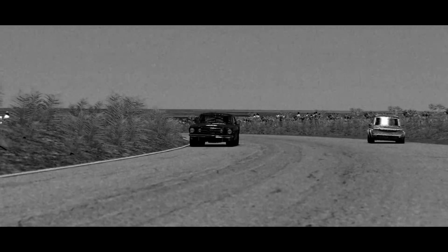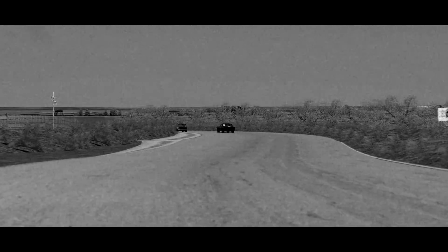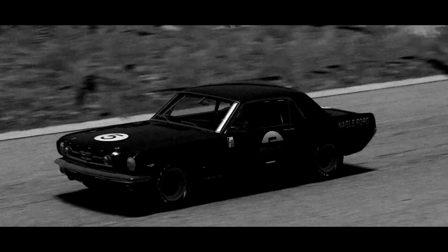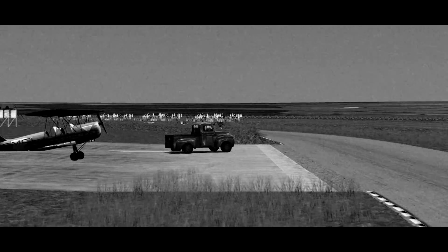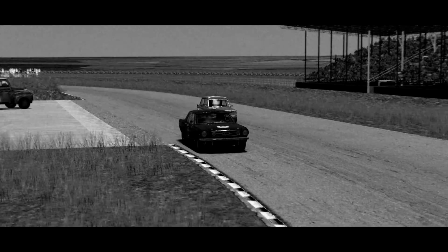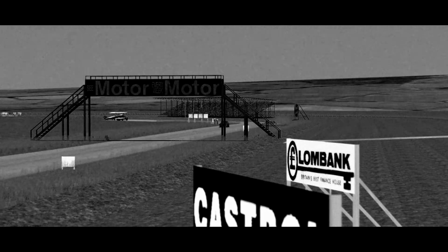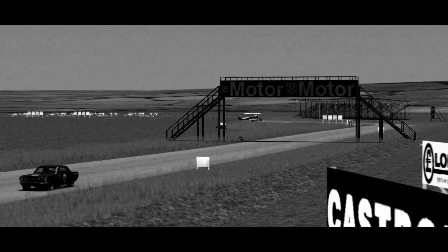Back with the Annette and Oliver fight now for third place, and just look at that Imp sail through the turns compared to the wobbling beast that is the Mustang of Jackie Oliver. The Imp is out in front on the front stretch, but Oliver, I'm sure, has the power to at least get alongside him into turn one. And there you go, Oliver is out in front even before they stand on the brakes for turn one. Oh no! Annette has just hit the back of Oliver's Mustang. Oh, what was he thinking? He's lost it. He's off into the grass.